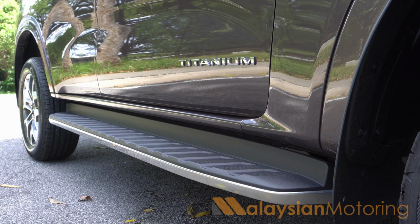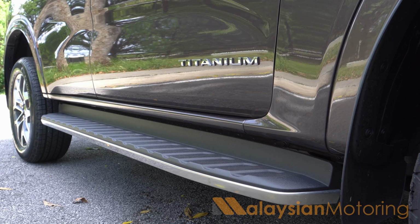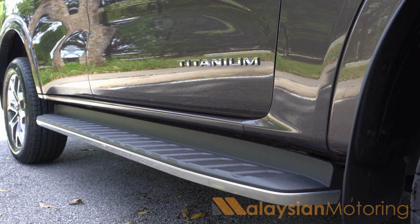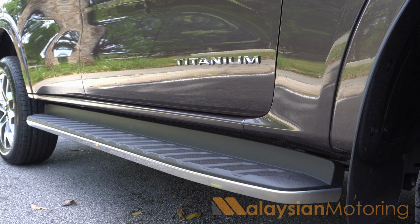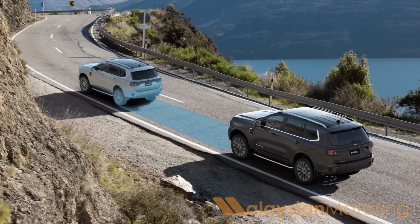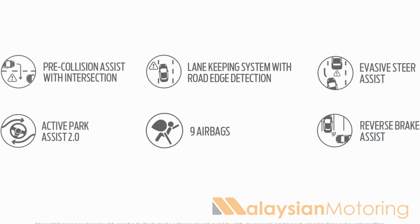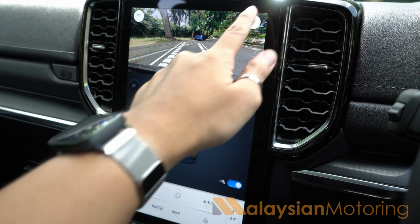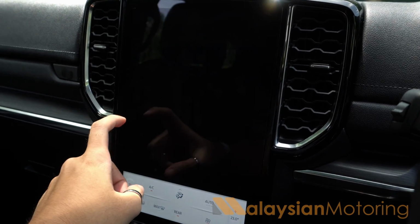And then there's the added aspect of this car's safety technology, because the Everest Titanium that we're in today has the full gamut of active safety systems from Ford. So that means that you have adaptive cruise control, lane keep assist, blind spot monitoring, rear cross traffic alert, a fantastic 360-degree camera, and all that other nonsense. It also has automated parking, which I'll get into a little bit later. But what that means is when you're on the motorway, you can set the cruise control to 110 kilometers an hour and the car will do all the work for you.